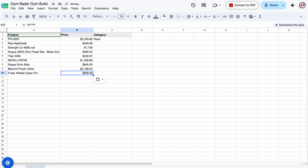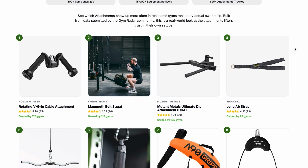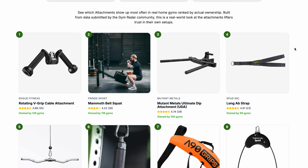Okay, so we do have a Voltra. Now, we do have a rack. We do have a barbell and stuff. So we're going to need a few things to attach to it. So we're going to go to our attachments category, and we're going to take more from this category than anything else. It's the most affordable category. They're all things that obviously add on to the other things we already have to add a lot of versatility in the gym. Are we going to take the top 5? I think we're just going to take the top 5.